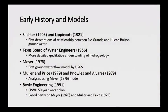Now, the history of hydrogeology, if you will, in the Waco zone goes back to 1905. The USGS did some initial studies and published a report in 1905, and then that was followed up by some well drilling and some more looking at the data by a consultant for what is now El Paso Water. These were the first documented scientific studies that looked at the relationship of the Rio Grande and the groundwater, which is the foundation of really everything.